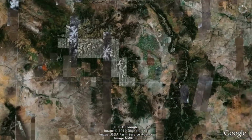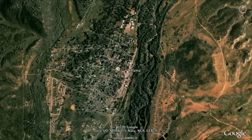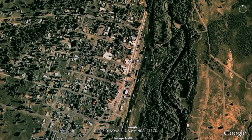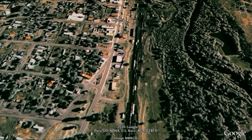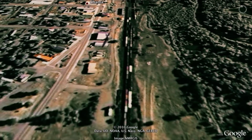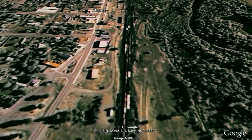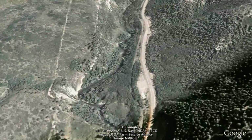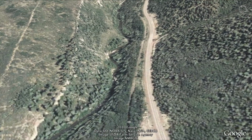Chama, elevation 7,863 feet, is located in northern New Mexico, near the border with Colorado. Located here is a large yard and locomotive terminal as well as the depot. Leaving Chama, the railroad travels northeast through the Chama River Valley, eventually entering an area called the Narrows, where the railroad, river, and Highway 17 are all jammed inside a narrow canyon.